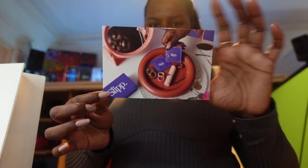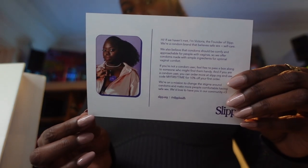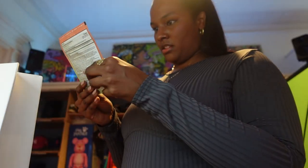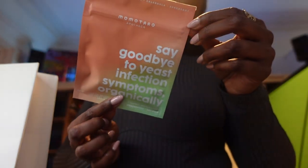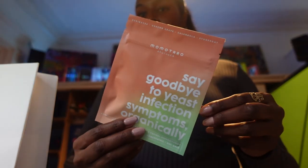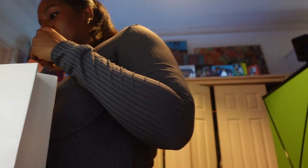Oh, this is black owned. She's the founder. Love that for us. I didn't get a lot else because I got the vibrator, but this is another thing. Is this the same brand? Yeah, the same brand as the salve. They have say goodbye to yeast infection symptoms organically. What is this? Echinacea. This is a little supplement. These are suppositories. I don't know how I feel about that. But, you know, they're there.